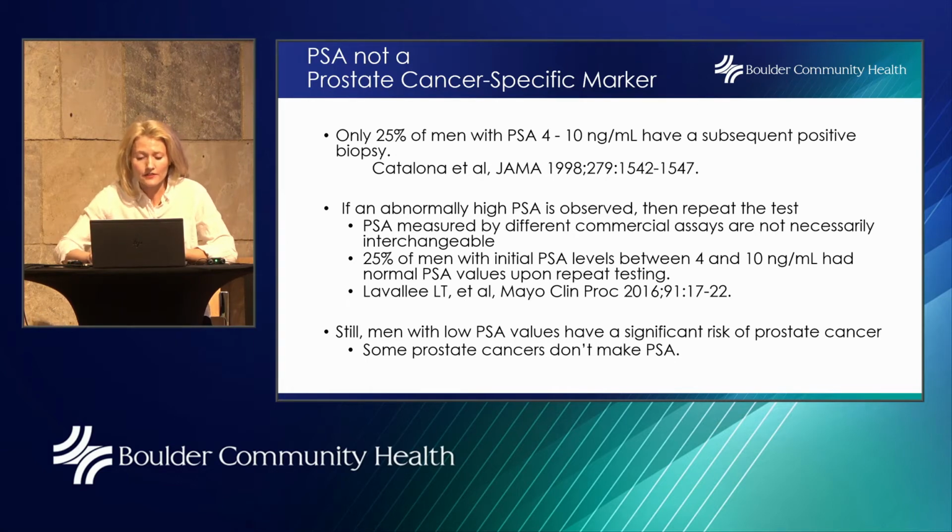These next couple slides, I'm not going to go through all the details, but these slides are posted online, and if you're interested, you can definitely look. But they basically are quoting some older studies that really looked at the PSA and the importance of it in terms of diagnosing prostate cancer.